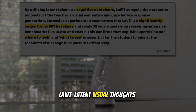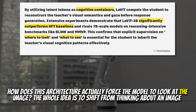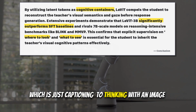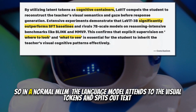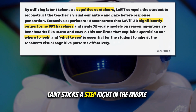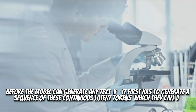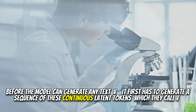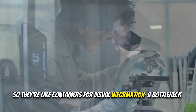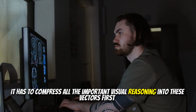LaViT, latent visual thoughts. How does this architecture actually force the model to look at the image? The whole idea is to shift from thinking about an image, which is just captioning, to thinking with an image. Using it as part of the process. Right. So in a normal MLLM, the language model attends to the visual tokens and spits out text. LaViT sticks a step right in the middle. And that's the latent tokens. That's them. Before the model can generate any text tokens, it first has to generate a sequence of these continuous latent tokens. So they're like containers for visual information. A bottleneck. I'd call it a cognitive buffer. It has to compress all the important visual reasoning into these vectors first.